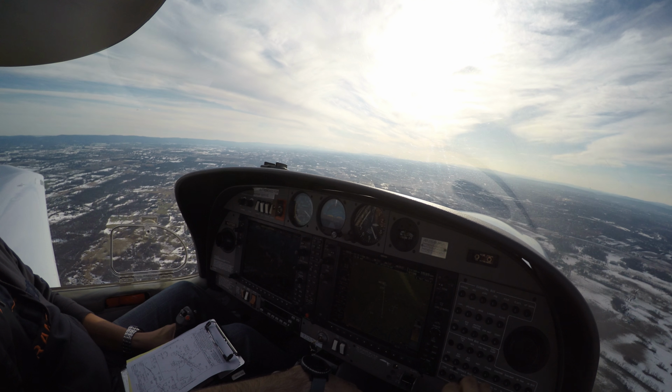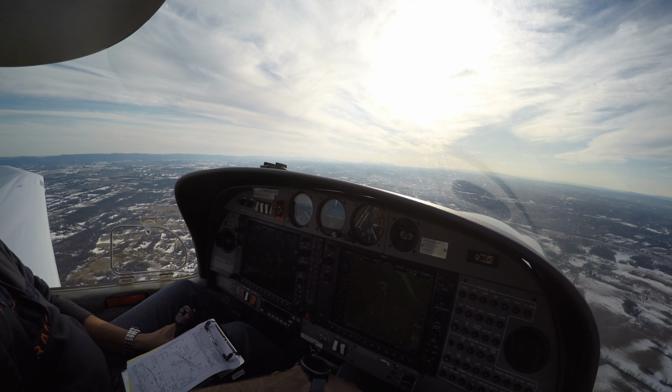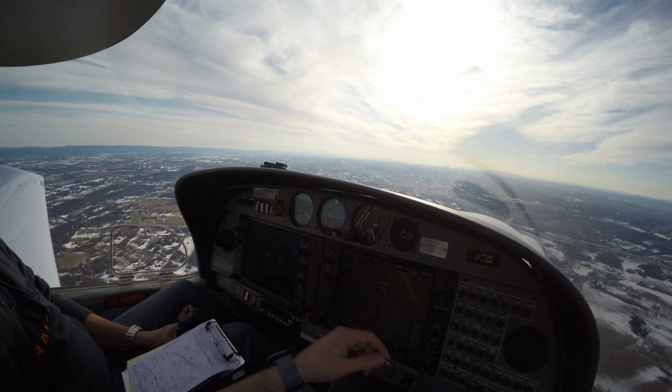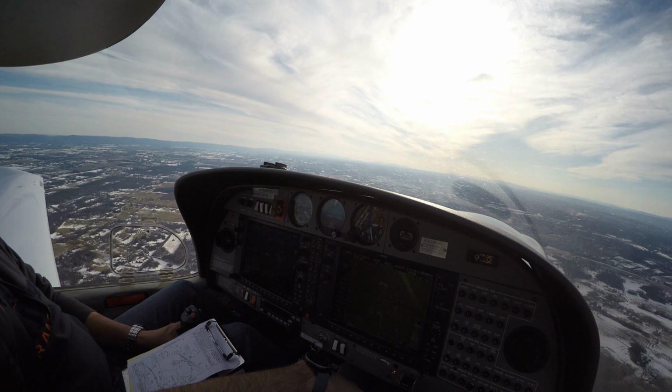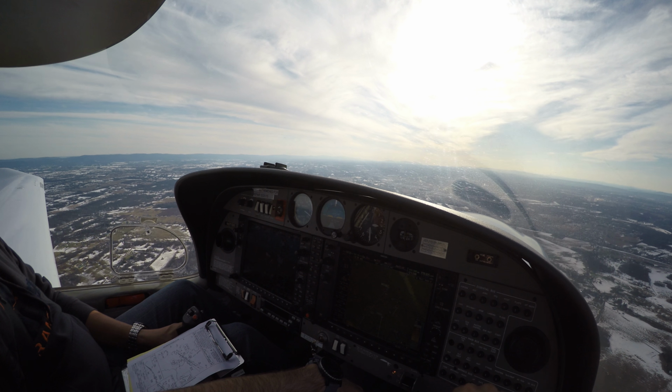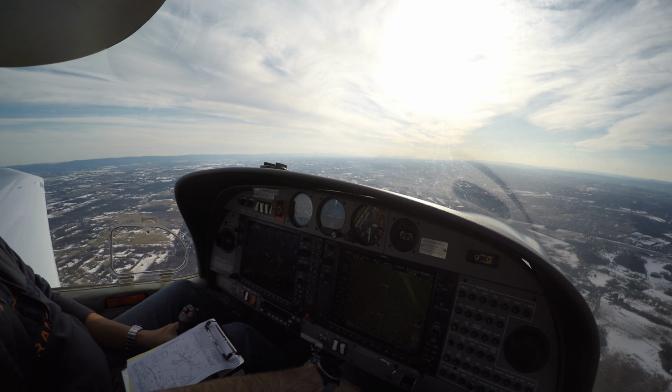There it is. That's the outer marker. Okay. And we're going to put 10 degrees of flaps. We're going to start our time. Yeah, Martinsburg Tower 571 Delta Sierra. We got the outer marker. That's 1709, clear for the option. Okay, clear for the option, 571 Delta Sierra.